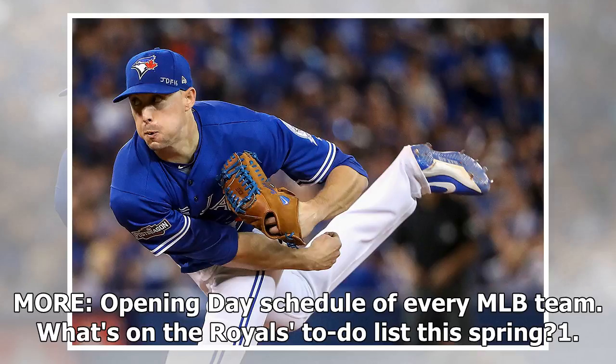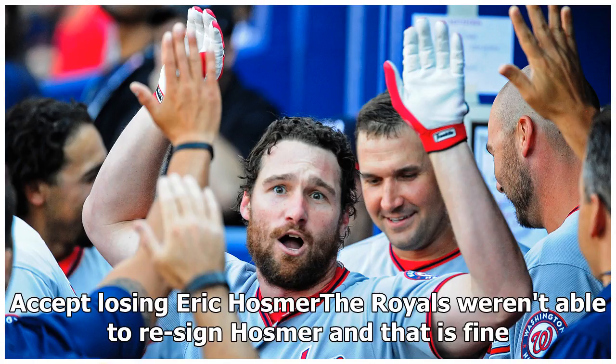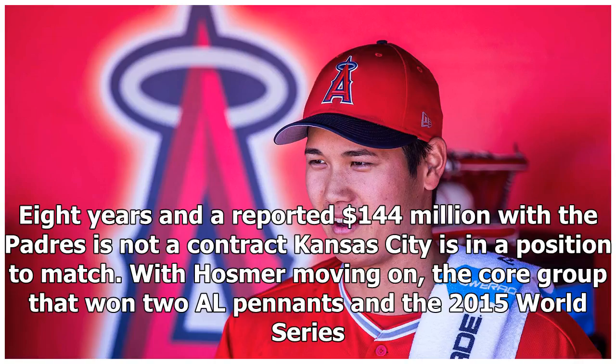What's on the Royals' to-do list this spring? 1. Accept losing Eric Hosmer. The Royals weren't able to re-sign Hosmer, and that is fine. 8 years and a reported $144 million with the Padres is not a contract Kansas City is in a position to match, with Hosmer moving on.